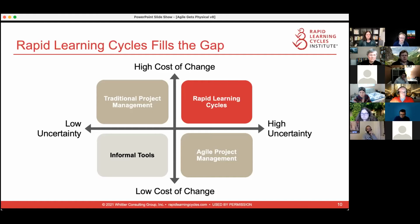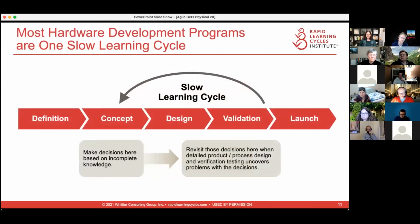All right. So just a little bit about what's actually happening here. What's actually happening here is that most hardware development programs are one long, slow learning cycle. Remember when I said in that early slide that Agile software does not actually solve the problems that hardware developers have?